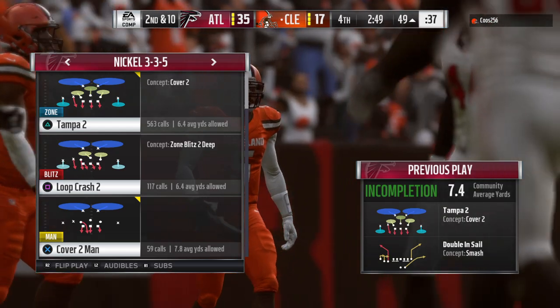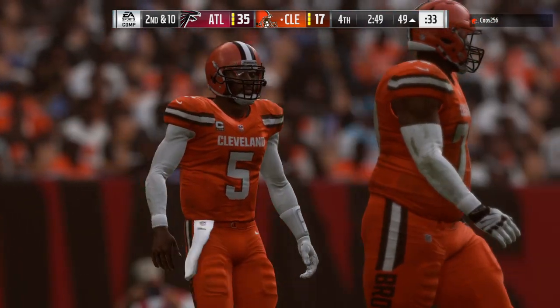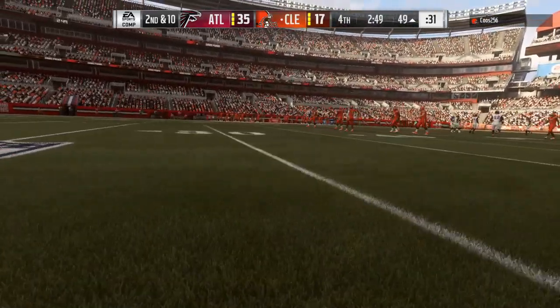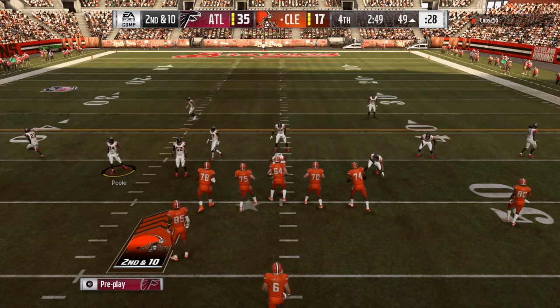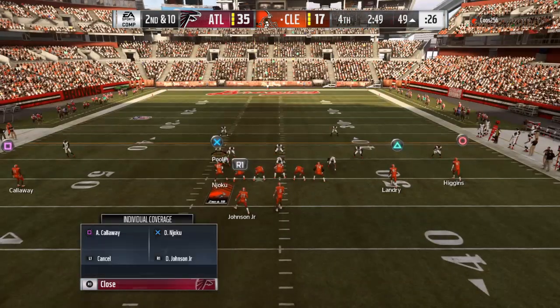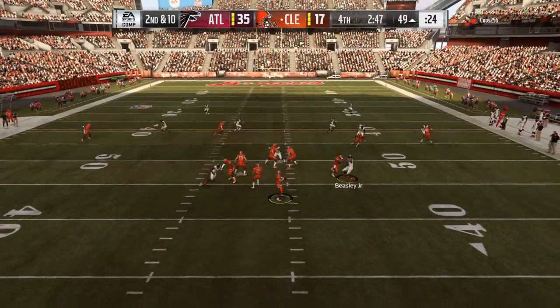The throw by Taylor here, and that's incomplete. What's the old adage? Be quick, but don't hurry. Well, that went right out the window there. He was hurried, harassed. That ball had to be gotten rid of, otherwise he was going to get sacked. An incomplete pass on 1st down. That leads to a 2nd and 10.